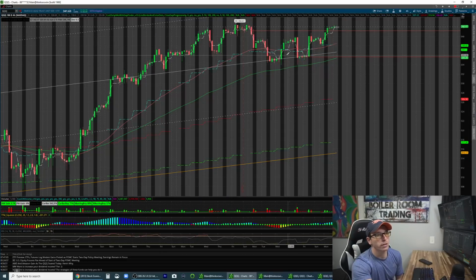That's this white trend line. So when this was going up, we said look for the pullback to the regression trend. That's where your dip buy long is.